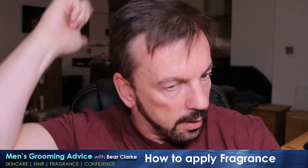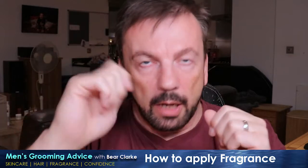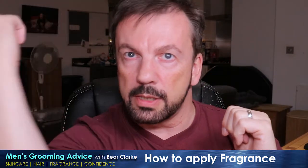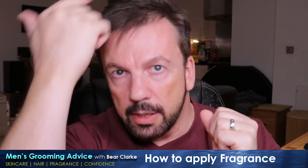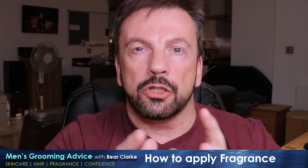a light spray over your hair, let it settle, don't do it after you've styled your hair. Don't brush it through your hair. Just literally, just as almost as if you're just doing a little light spray of a hairspray. Just mist it over your hair, leave it, let it settle. That can last you easily all day.